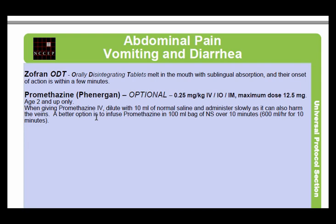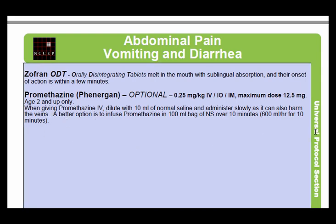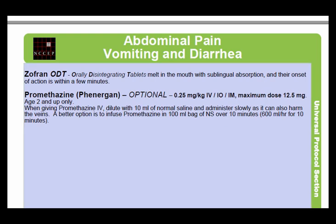So while we do still have Phenergan, it is mentioned here as optional, age 2 and up only. And a mention here again is when giving Phenergan IV, dilute it with 10 mL of normal saline and administer slowly as it can also harm the veins. A better option is to infuse the promethazine in a 100 mL bag of normal saline over 10 minutes, and that's 600 mL an hour for 10 minutes. That way you're going to see if there's any infiltration into the vein and see if there's any complications or dystonic reaction where they get twitchy and start acting goofy.